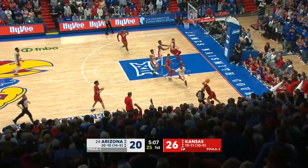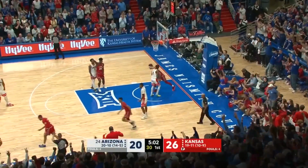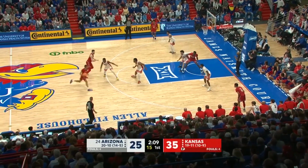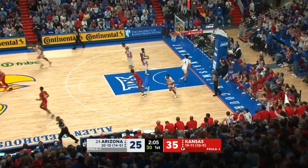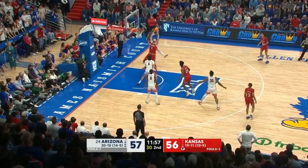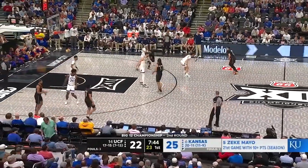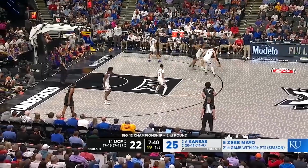Kansas on the move. Mayo, feed inside, point blank, look, Hunter Dickinson. Harris to Dickinson, just beyond the elbow, knocks it down. And been a big lift for the Wildcats. Storr will try. And that might have been deflected. Dickinson gathers it in, puts it home. Just talked about how many consistent threats there are on this Kansas team on the floor. He is one of them.